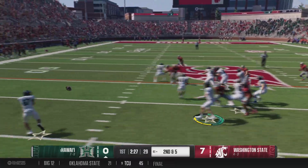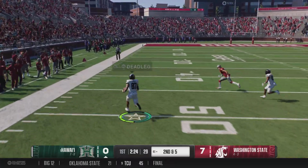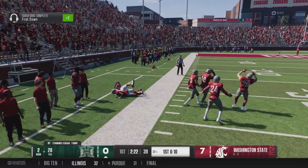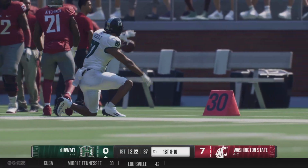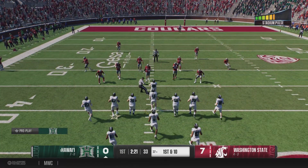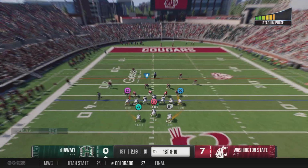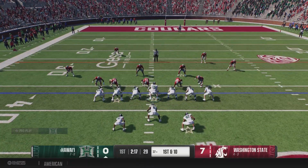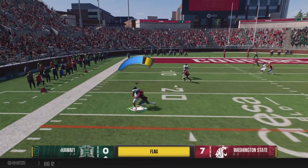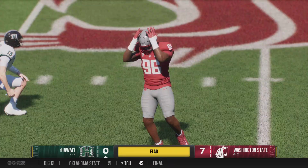Goes to the option. He'll pitch it. He's run out of bounds, but a big play on that one, and it'll be a first down. And that's back-to-back now. We've seen this running back get it done on their opening drive of the game. That last carry got the first down. So if I'm the offensive coordinator right now, I love the way my O-line's playing, and I love the way this guy's toting the rock.